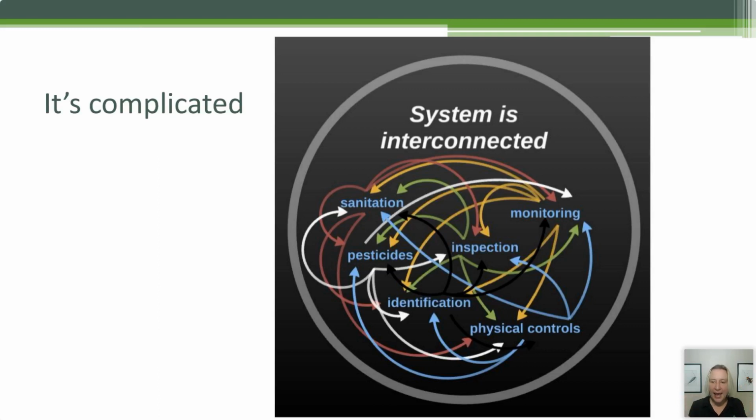But that's okay. Just because you can't do perfect sanitation doesn't mean it's hopeless and you just can't do anything. We have to then respond and say, okay, since we know we have a sanitation issue, maybe in this part of our facility, maybe we put some more traps out. Maybe we do some extra inspections so that when this does happen and this does creep up, we can do something about it.